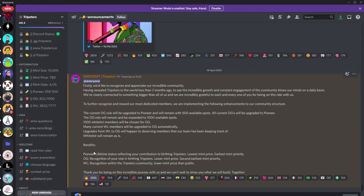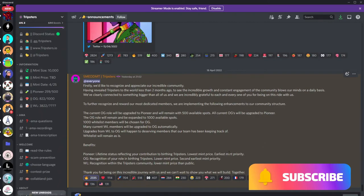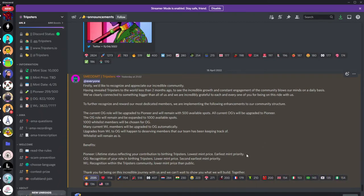So the benefits of having Pioneer, you get a lifetime status reflecting your contribution to birthing Tripsters, lowest mint price and earliest mint priority. So this is the best of the best to have. OG, recognition of your role in birthing Tripsters, lower mint price, second earliest mint priority. And then whitelist will be recognition within the Tripsters community and lower mint price than public.